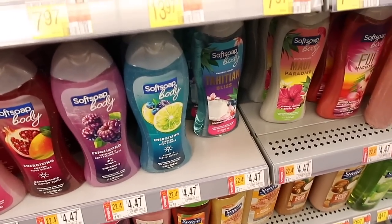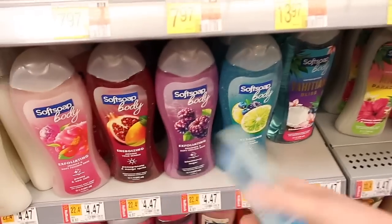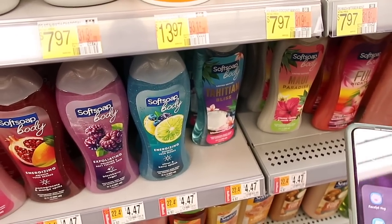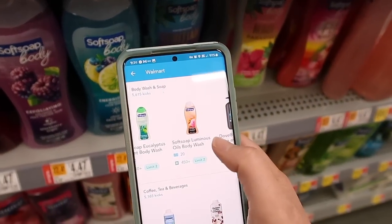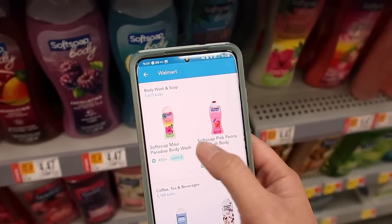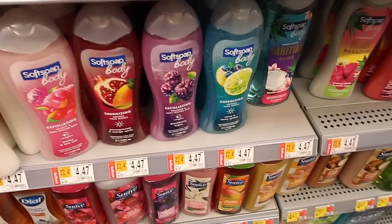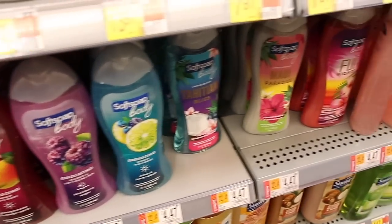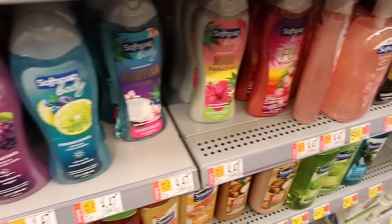If you're not going to do the Swagbucks deal and you decide you want to get 4, because there are 4 options for the Swagbucks scents, there is the luminous oils, the eucalyptus, and then the peony. You guys can do that and end up paying just $2.18, or $1.09 each if you don't do the Swagbucks deal, which is still an awesome deal.